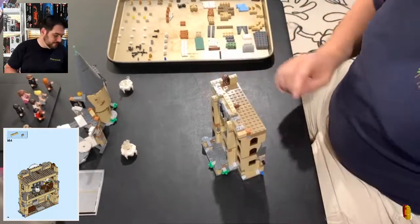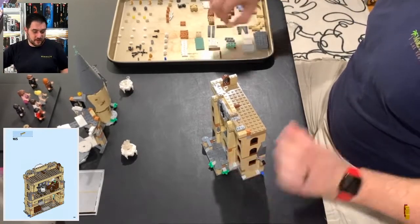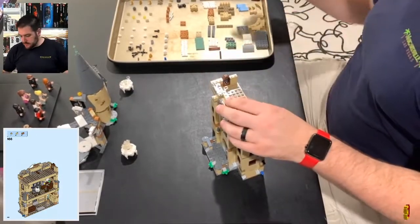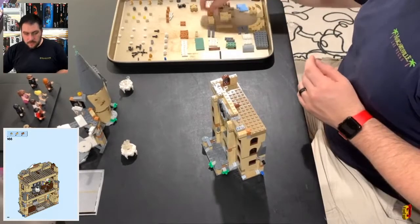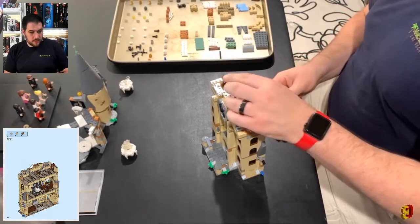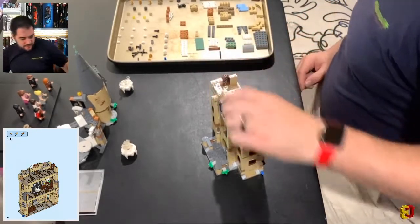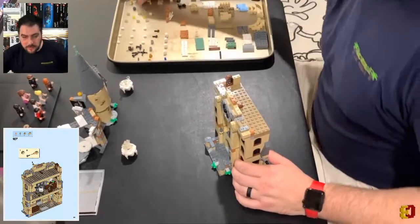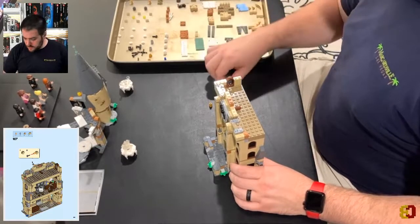This is bag 5. But Lex says that bag 6 is actually very quick. Small bag. Oh, grocery store run. Yep. We're going to be doing ours in the morning.